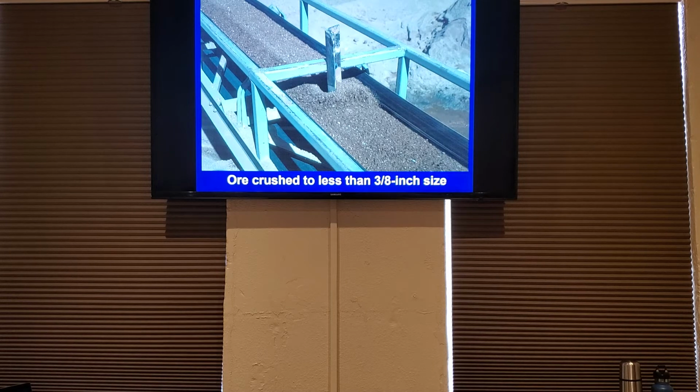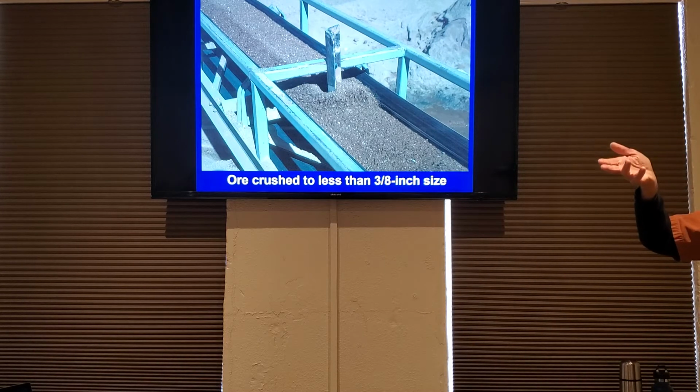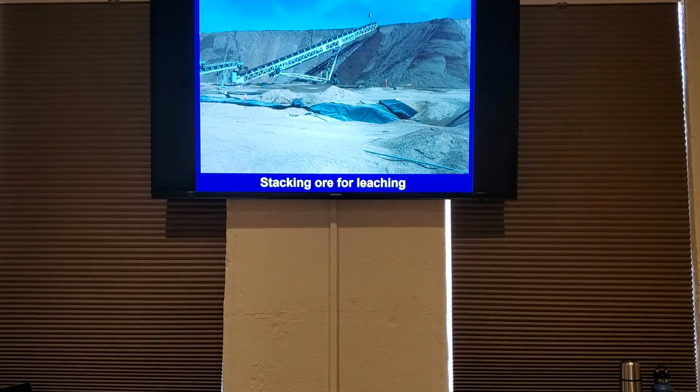size material. If you crushed it finer than this, you actually didn't get as good gold recovery for various reasons. And if you didn't crush small enough to this size, you left too much of the gold. So it was that trade-off. The best economics suggested less than 3/8 inch. Once we got it down to this size, from this point it goes out for stacking.